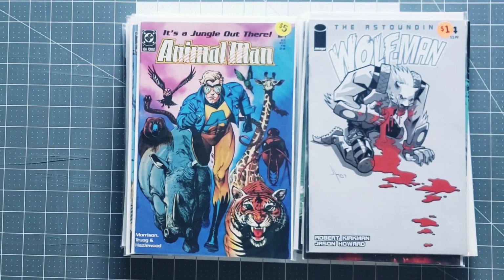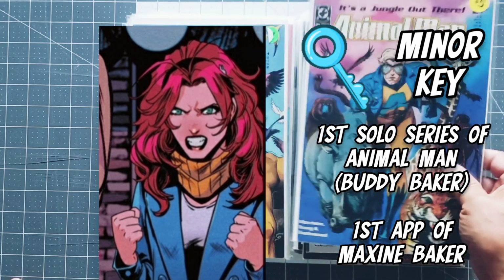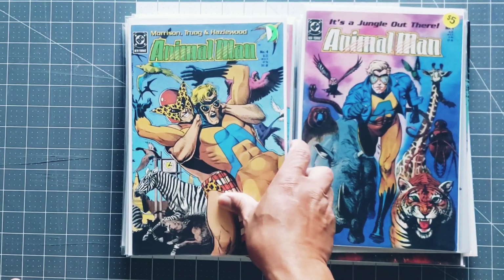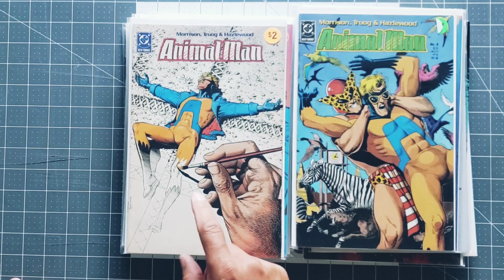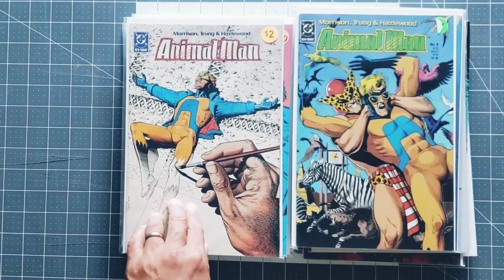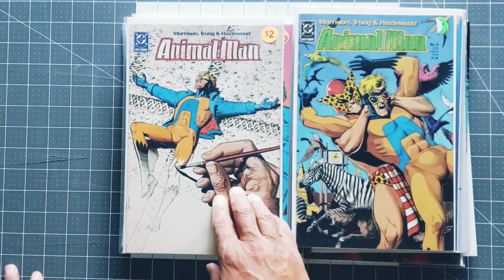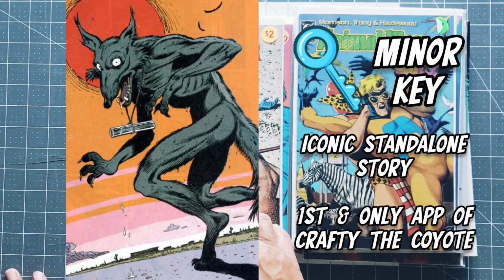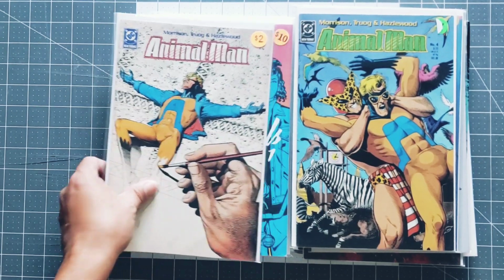Animal Man number 1. This is a Brian Bolland cover, and also I believe this is a minor key. Animal Man number 4. Brian Bolland. Animal Man number... what is this? Number 5? Yeah, and this is number 5. And actually, this is actually a very iconic story. This is like the first and only appearance of, let's see, was it Crafty the Coyote, I believe. And I think this won a lot of awards as well.